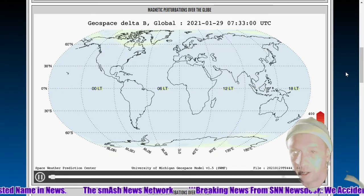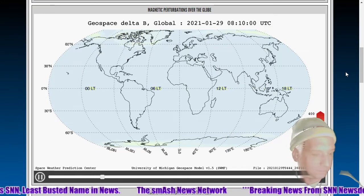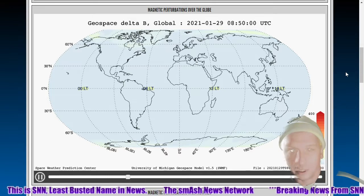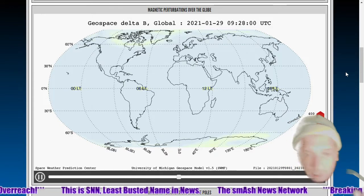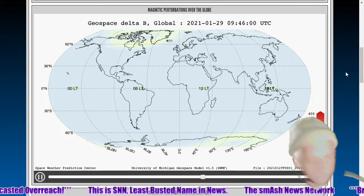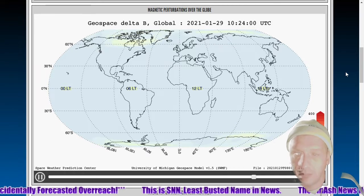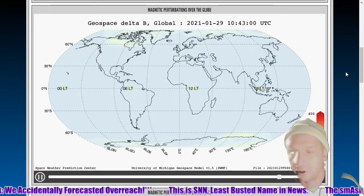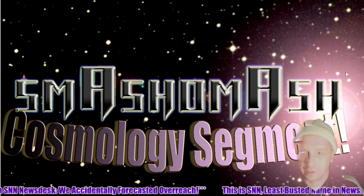So there's the ground magnetic perturbations. I'll let it play through a second time here as it's refreshed. Looking at changes in the Earth's B field, otherwise known as geospace delta B. And since we're living through a geomagnetic excursion, we show this daily on the channel. At least you get 4 hours of data.